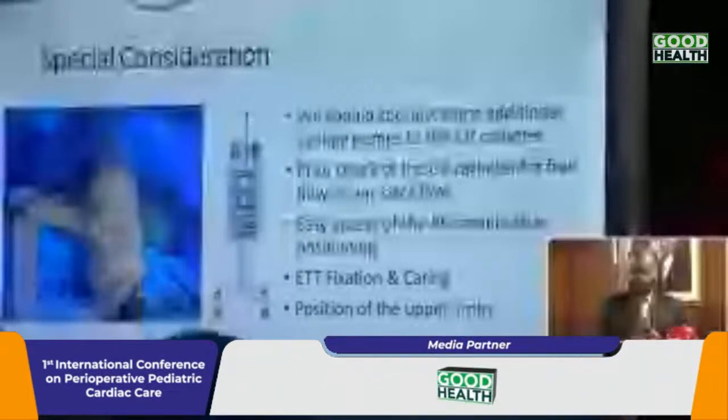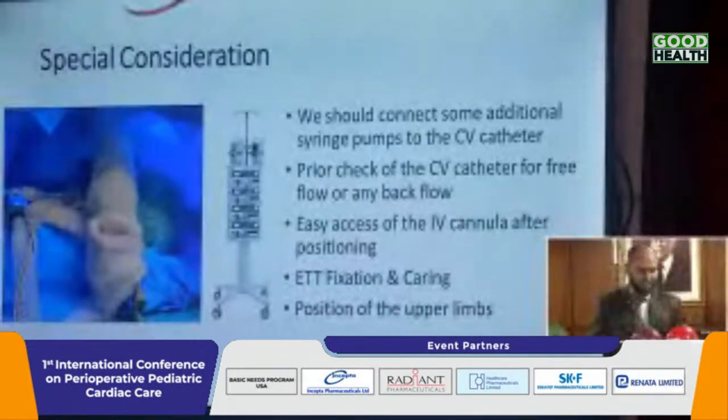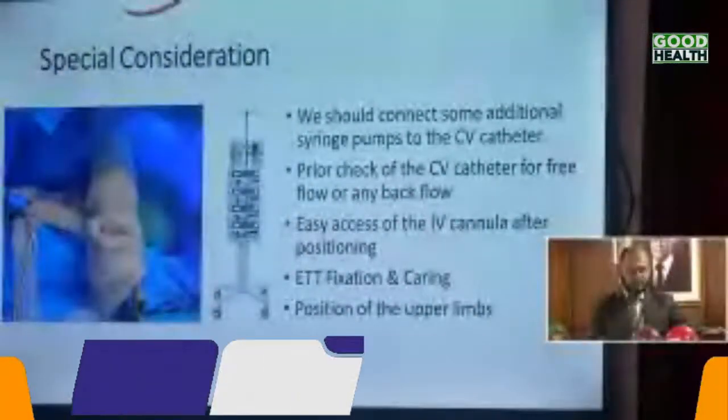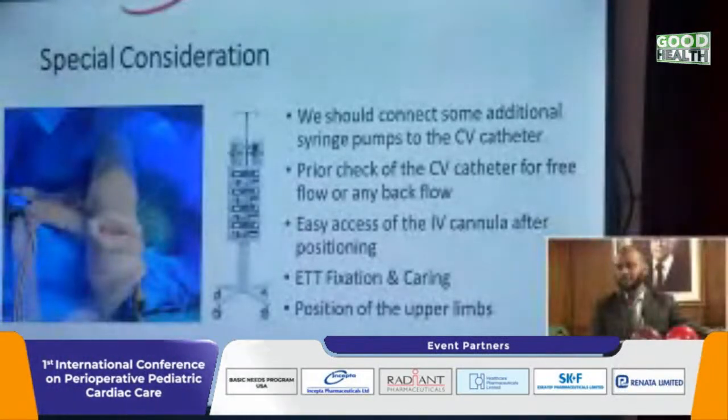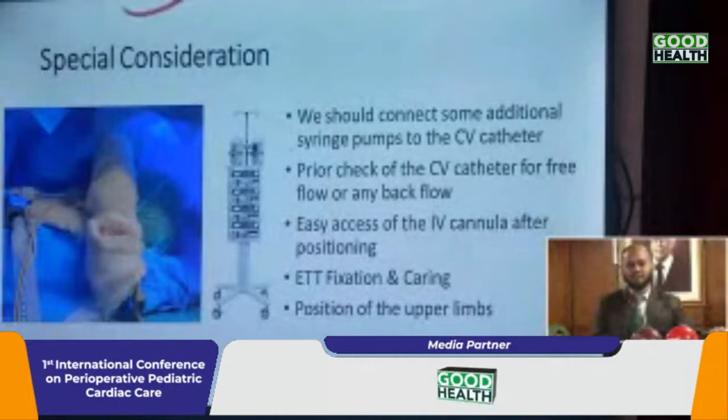You can see the cotton-wrapped hand, there is a 20 gauge cannula of pink color, and there is ET tube fixation and carrying of the ET tube and position of the upper limb. You all know that the axillary angle should not be more than 90 degrees. If more than 90 degrees, there is a chance of brachial plexus injury.